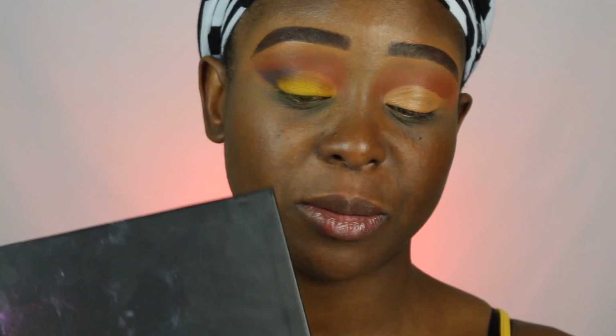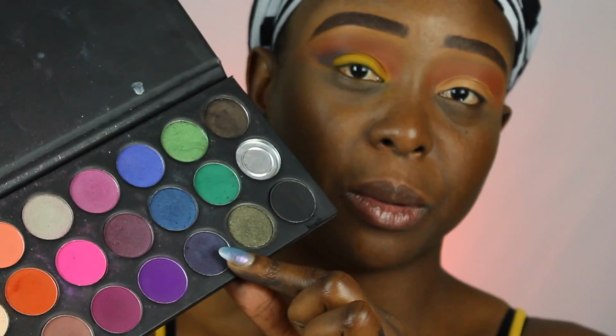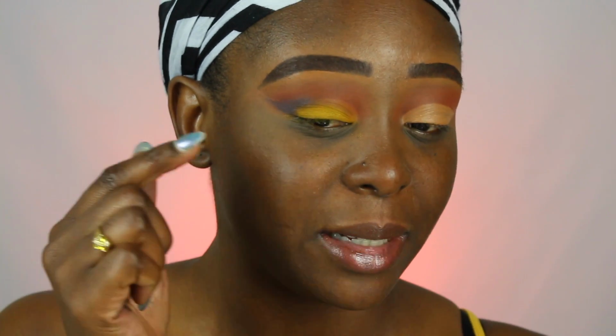Okay guys, so I went ahead and put a little tinge of this navy blue shade right at the other corner, and I winged it out. I just wanted to see how it looked, and it looks good, so I'm going to do it on this other eye. Okay guys, so it's looking pretty good. I am not going to do any wing line. I'm just going to go ahead and line the lash line, because when I put on my lashes, I don't want the band to show.